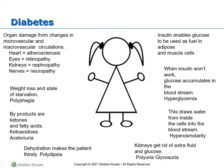Polyuria, which is the kidneys excreting the large volumes of urine, along with that cellular dehydration, will cause excessive thirst, also called polydipsia. Your body will then compensate for the inability to convert that carbohydrate glucose into energy by burning protein and fat. When they start to burn that protein and fat, basically the end products of that metabolism are ketones and fatty acids. So when those are in excess in the bloodstream, it will cause ketoacidosis and acetonuria. Then mom will be losing weight, and that is due to the breakdown of that fat and muscle tissue. That tissue breakdown will cause a state of starvation, compelling mom to eat excessive amounts of food, also known as polyphagia.